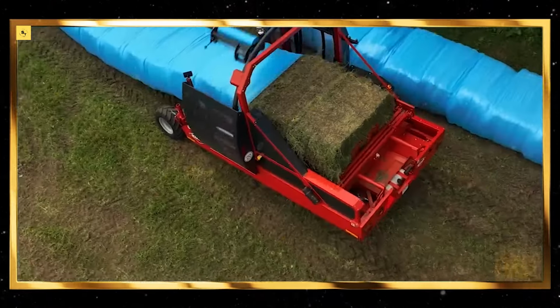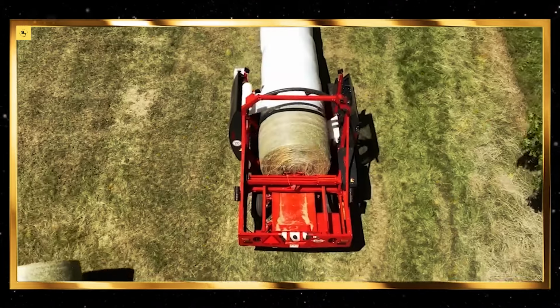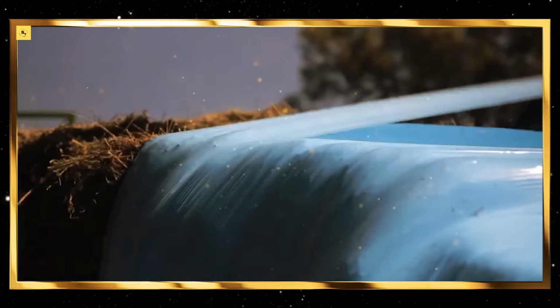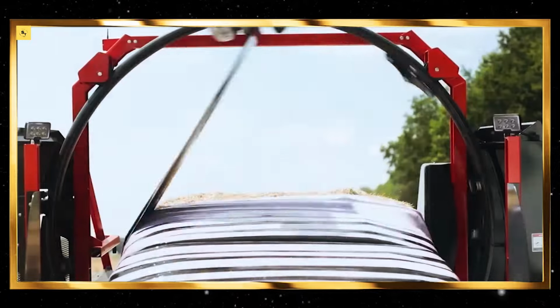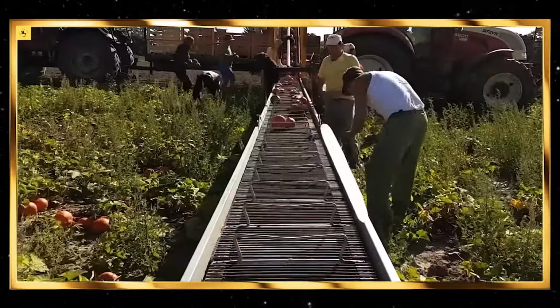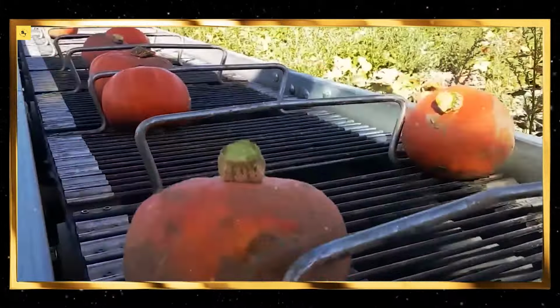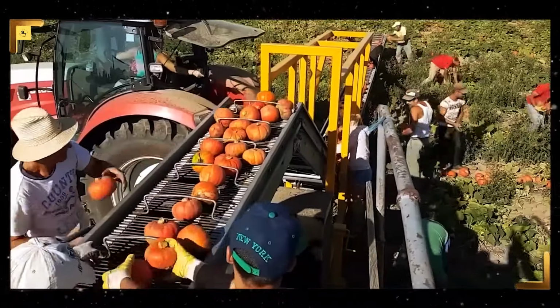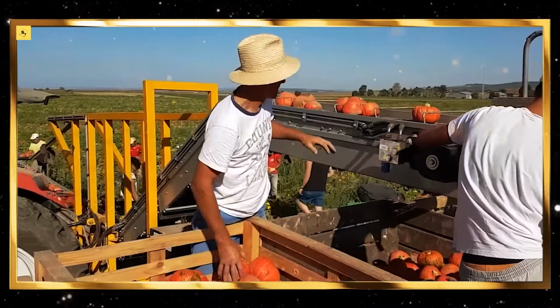Supporting the logging trucks are a range of powerful machines, including loaders, skidders, and feller bunchers. These machines work in tandem to harvest, load, and transport logs efficiently. We'll take a closer look at how these machines operate, their impressive capabilities, and their vital roles in the logging process. Watch as these machines handle logs with incredible precision and power, streamlining the journey from forest to mill.